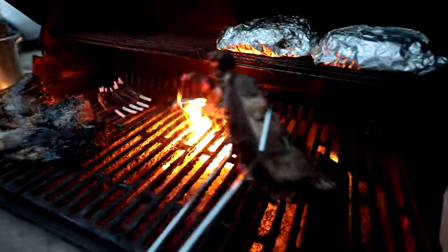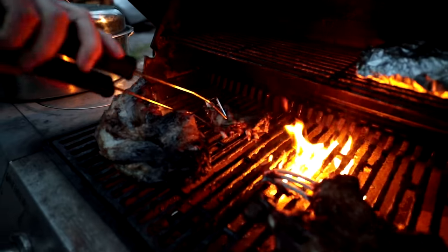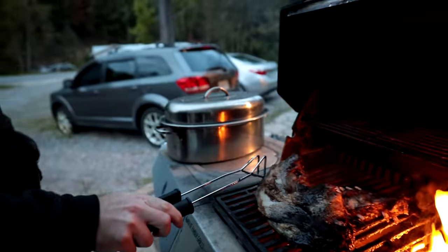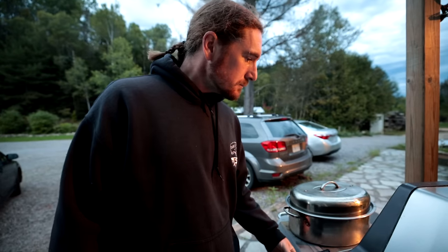How do you like your bear ribs? How do I like them? I don't know. Just ribby? Ribby, yeah. These ones are going to be pretty ribby, I think. I'm interested to see what they taste like as far as the fat goes, and should be good, right?